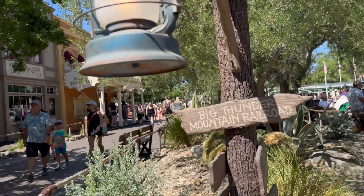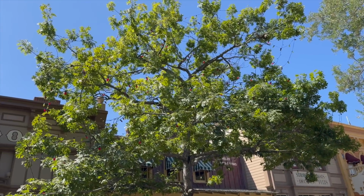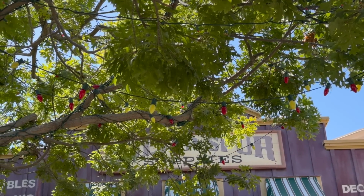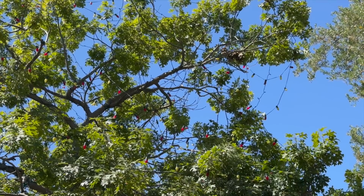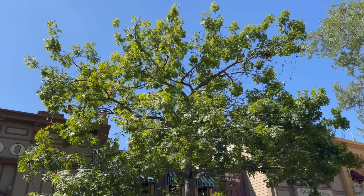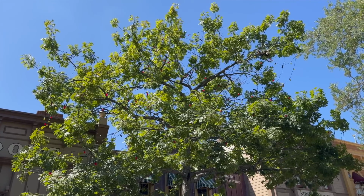Also here in Frontierland, it looks like our Halloween tree is starting to get its spooky lights. So this is really neat to see. Can't wait. I'm assuming at nighttime it's already being lit up. But again, if you have not checked out this tree during the Halloween season, make sure you come over here into Frontierland and see it. It's something you do not want to miss.